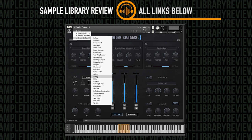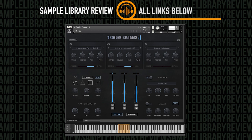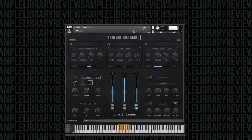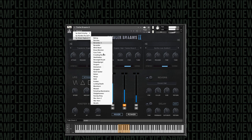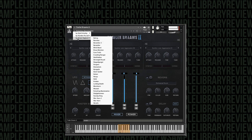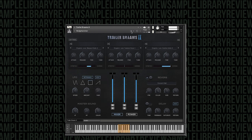Very cool. Ooh, I love the out-of-tuneness, the tune bends in that. Yeah. Nice war horns here. And that does it for our presets.